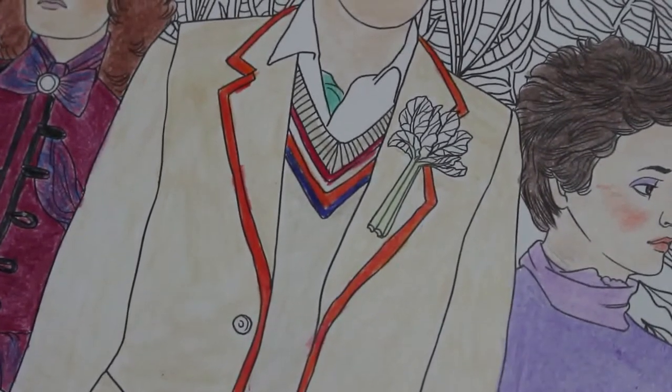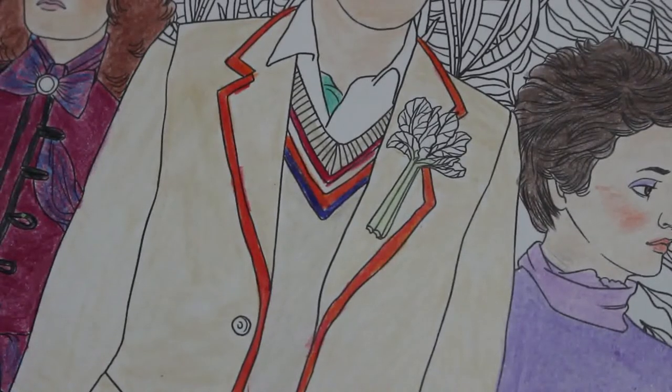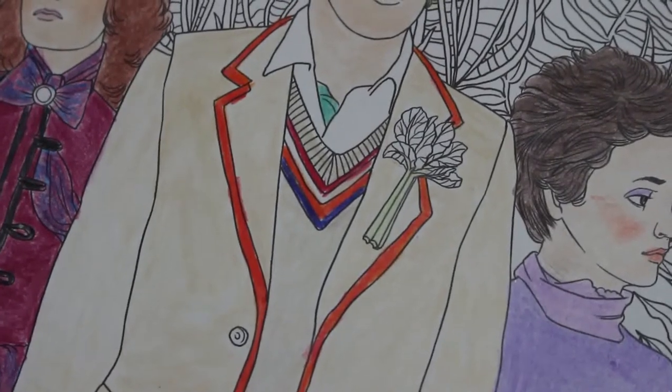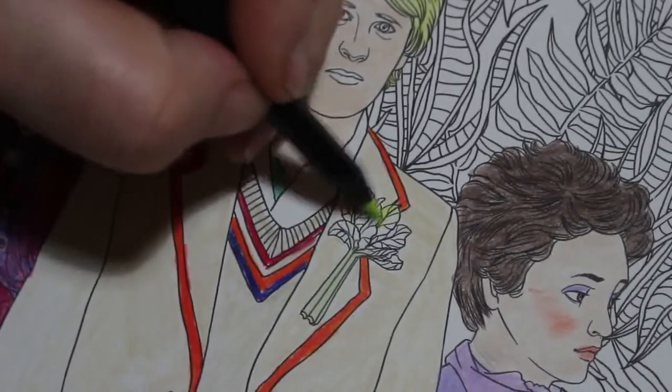So yeah, guys, let me know what sort of artists you get PDFs from on Etsy, because I want to try and get a few. Mainly because they don't come through the post, so Paul can't moan at me.